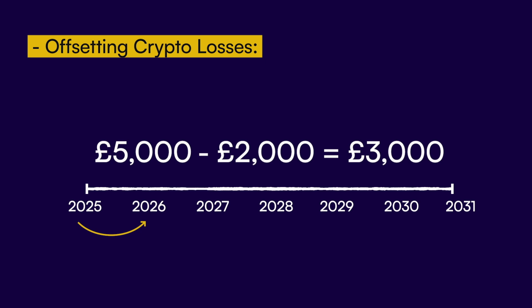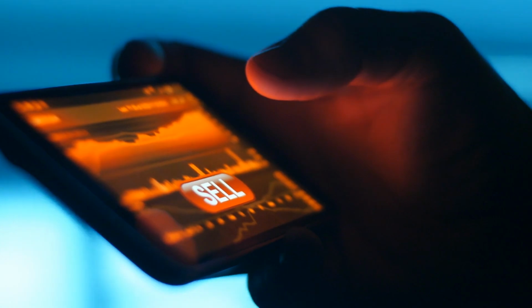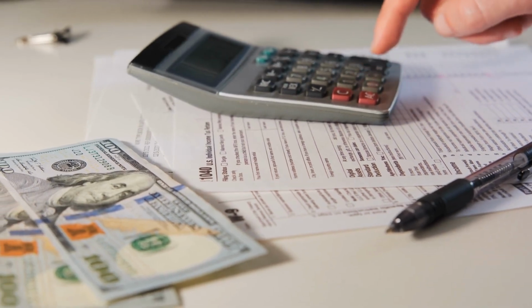And what's even better is that you can carry forward losses to offset future gains, just as long as you make sure that you report that to HMRC so that they count. So if you have any unrealised losses, you might want to consider selling before the tax year ends, just to balance out your profits and reduce your tax bill.